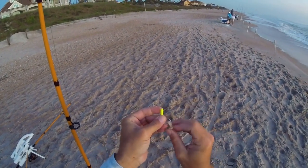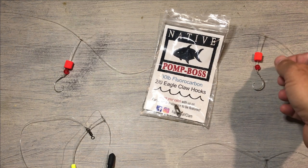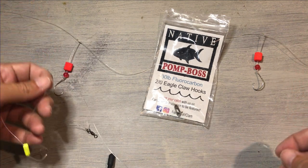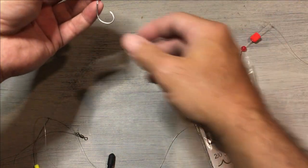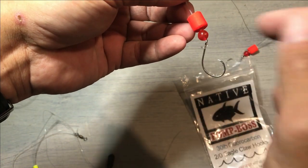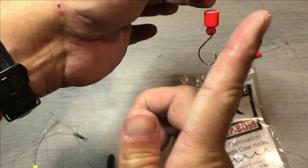Just like that. All right, so real quick, this is the Native rig right here, the Pomp Boss, and I have Chip's Bruno rig right here also. Now, when I got the Pomp Boss rig, I noticed how it was set up as far as which way the line was put through the hook. You see how it sits like that? It sits kind of back.